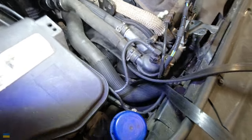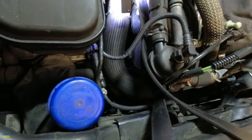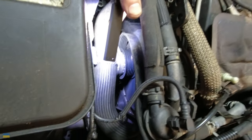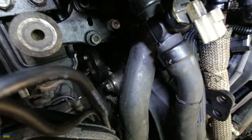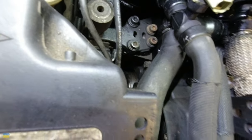I've removed some bracketry over here, and you can see in there behind that hose the tensioner. There's two bolts holding it in, a bigger one, which is quite easy to get to, it's there, and a smaller one, which looks quite difficult to get to, but I shall stick my hands down there and see what I can do.